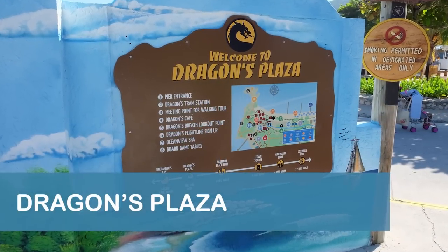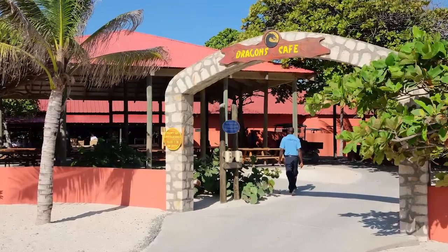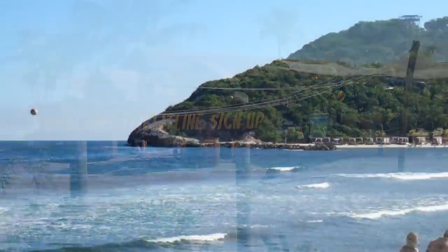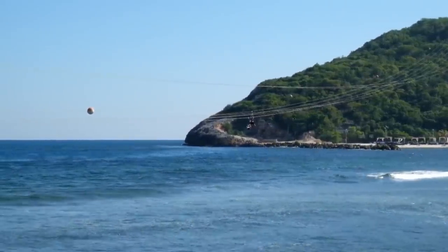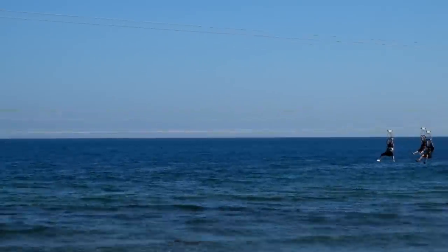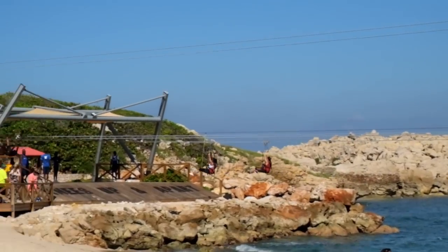Dragon's Plaza is located just past Buccaneer's Bay and features Dragon's Cafe, which is one of the locations for Labadee's complimentary lunch. You'll also find the sign up for the Dragon's Flightline Zipline in this area. The zipline starts beyond Adrenaline Beach and ends at Dragon's Plaza for a total length of over 2,600 feet. The beach area at Dragon's Plaza is a great opportunity to watch zipliners reach speeds over 40 miles per hour and then come to a very quick stop at the end.